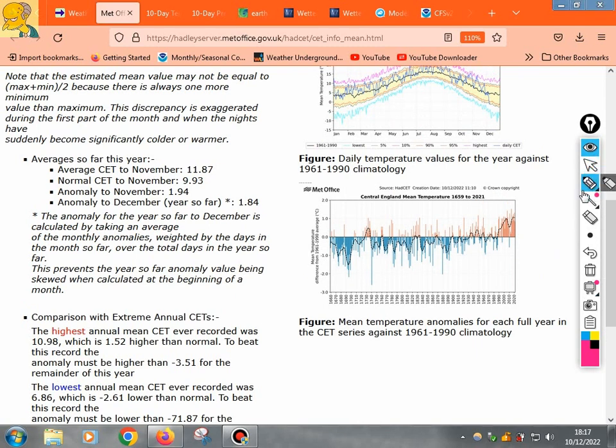So the average CET to November this year is 11.8, rounded up is 11.9, meaning 12 degrees, exceptionally warm. Usually by November the average CET is only 9.9, so it's 1.9 degrees above average.